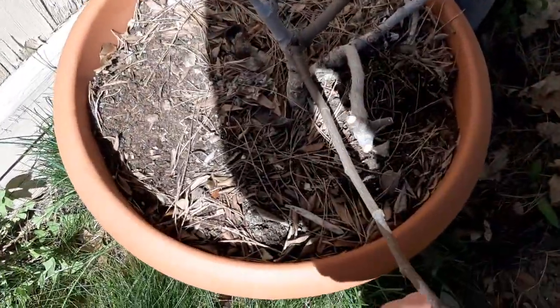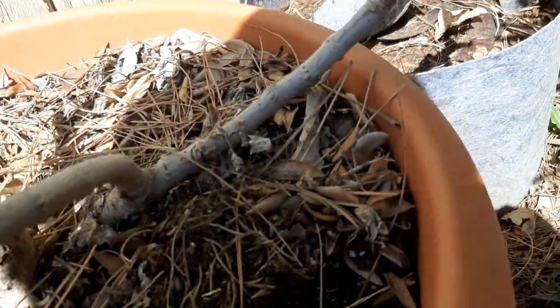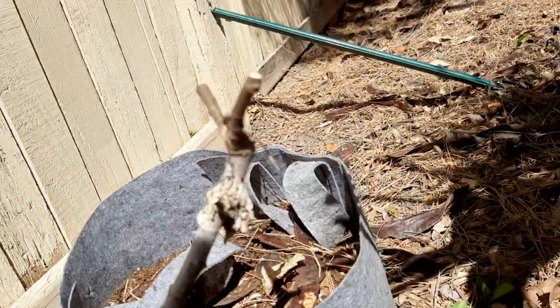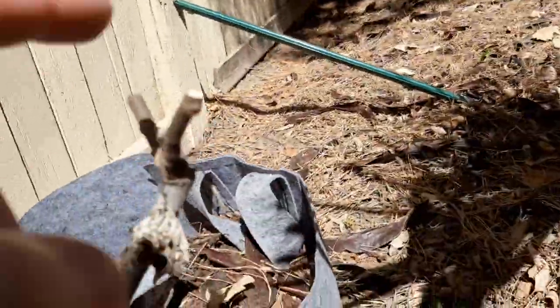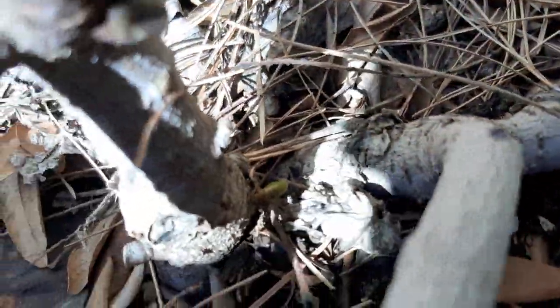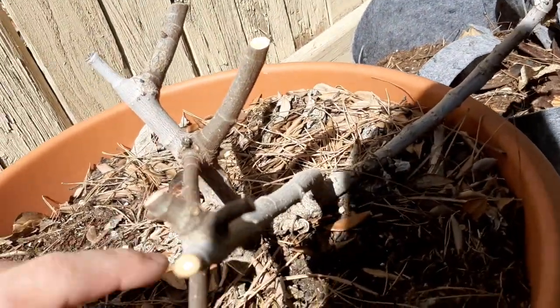Black Mission fig. Oh, I just noticed this down there. If you could see that, we got some life. So this thing survived. I think this thing survived like 15 degrees as well. And then we got some green right here. So this thing's gonna come back to life very soon. Already got some growth down there that's beginning to happen. So this thing definitely made it through the winter.